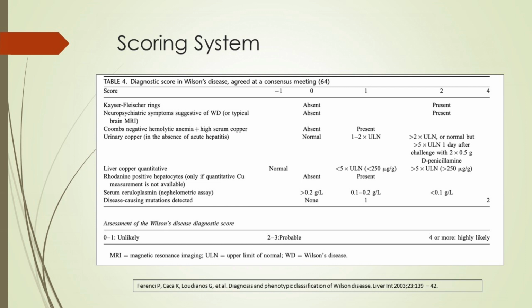Liver copper, more than 250, 2 points. Less than 250 but more than 40, you give 1 point. If you have a copper stain positive on liver biopsy, 1 point. Serum ceruloplasmin, less than 10, 2 points. 10 to 20, 1 point. More than 20, none. And if you got a mutation, 2 mutations identified, 4 points straight. 1 disease mutation identified, 1 point. You need a total score of 4.